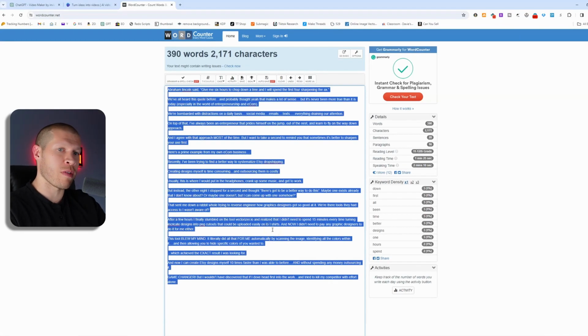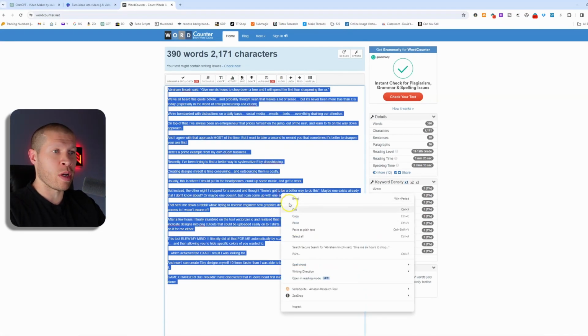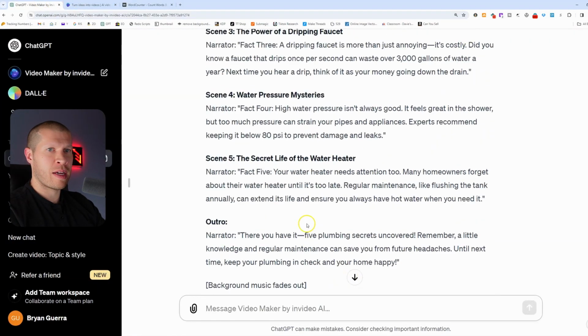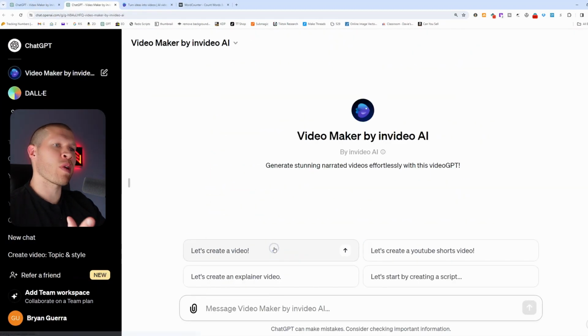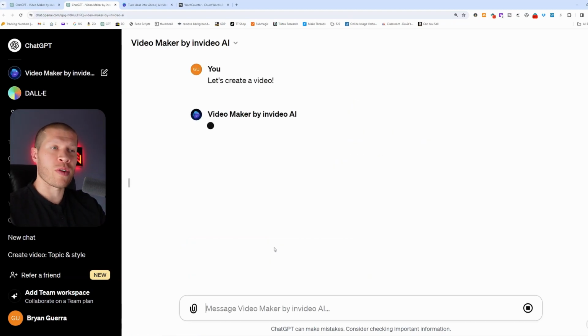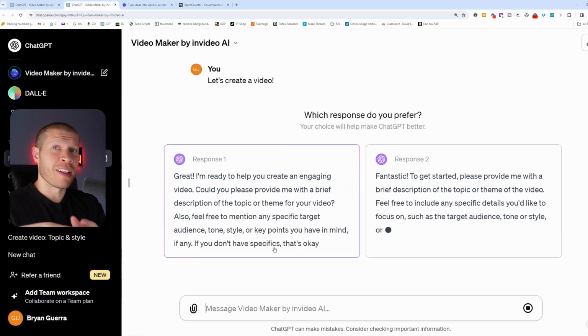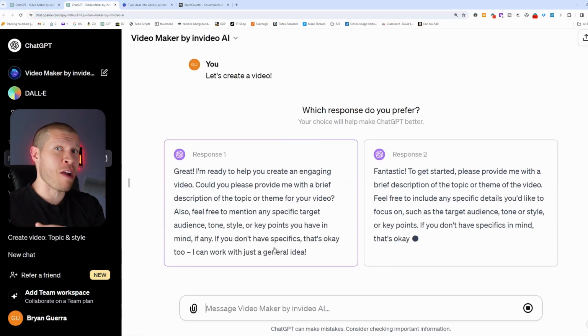So I actually have a portion of a script that I already grabbed for this example. And this is a script that I recorded on a YouTube video I've done already. Maybe some of you have seen it, maybe not, but we're just going to take the beginning of this script here and go back to Invideo and say, let's create a video, because we already have a script, right? So for those of you that already have a script, this is what you're going to do. If you don't already have a script, let it write your script for you. It does a very, very good job.